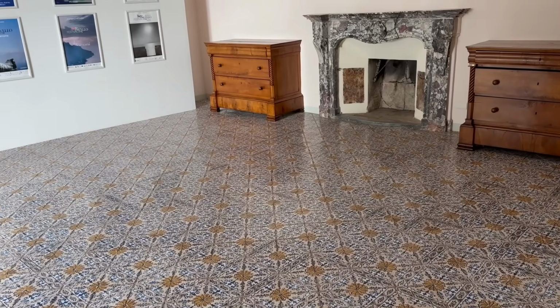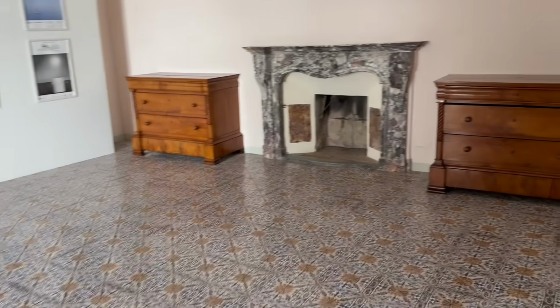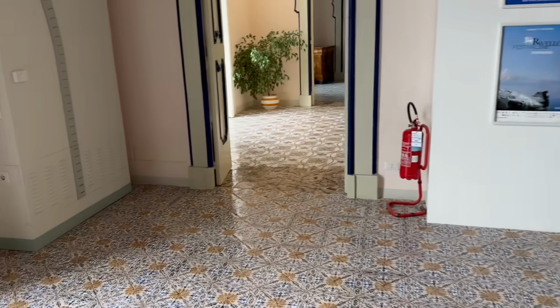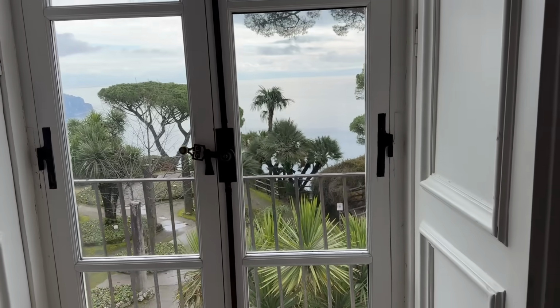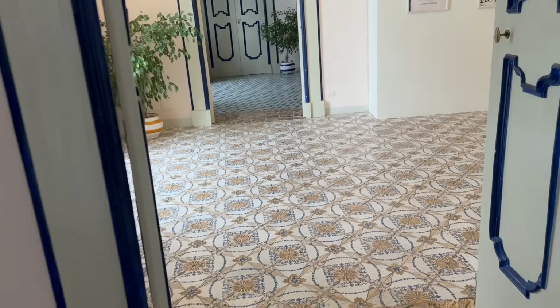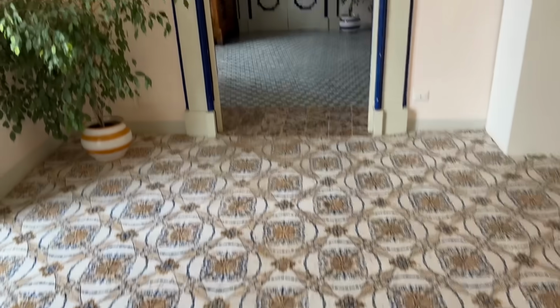Here we go. This looks like it might have been more of a formal dining area. You've got this beautiful chandelier up top. It's not really outfitted or set up with the furniture they would have had, but I can imagine just being in these rooms with these doors open wide and having that garden. Again, more beautiful tile.